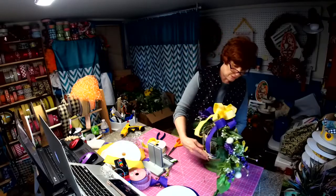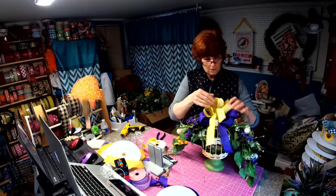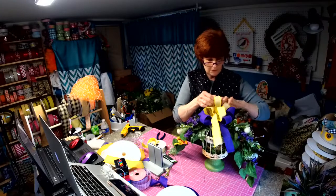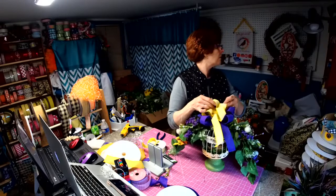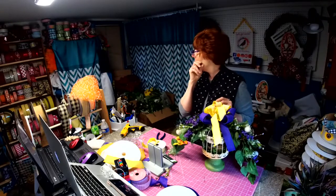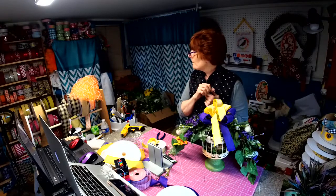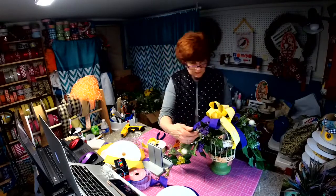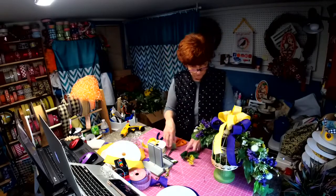I don't know. What do you think? Should I go with the lighter purple, or does this purple work? The lighter ribbon. I'm just looking at my ribbon. It's a little loose in here, so I need something in there. Oh, well, that's because this is falling out. Duh.